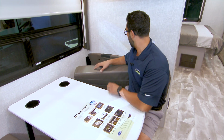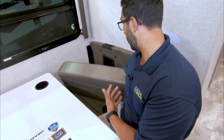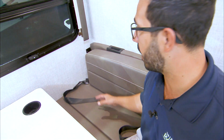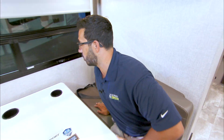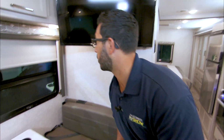Another one is for a child seat, right? If you're traveling with little ones, it does have a child seat latch right there. So you can drop it down, hook it right here, plus with the seat belt, so that way the child seat is a little bit safer. It's not going to move around on you as you're traveling down the road.